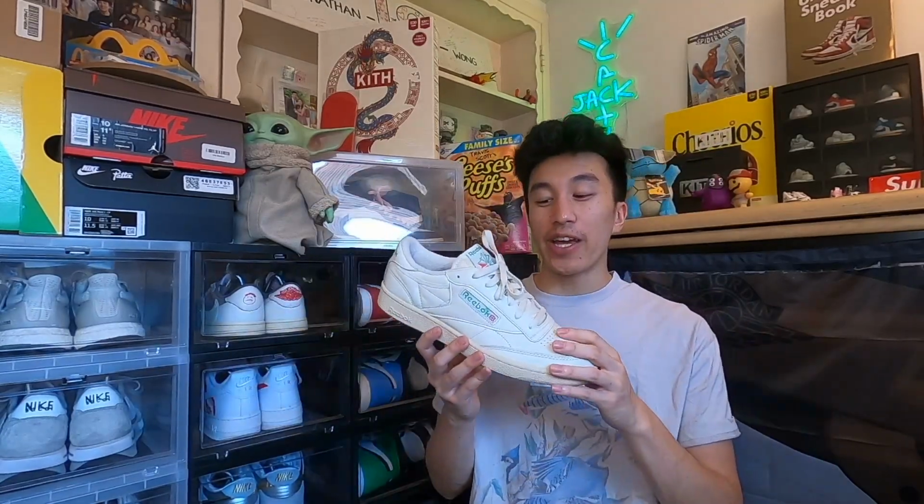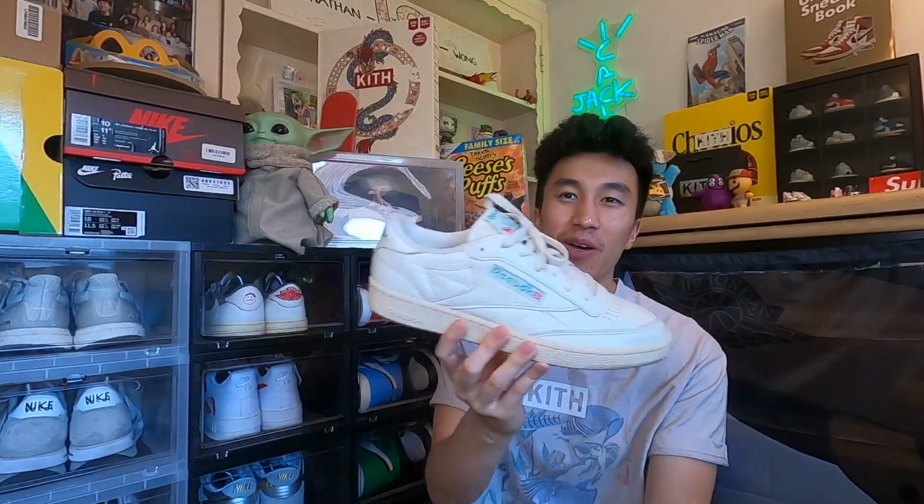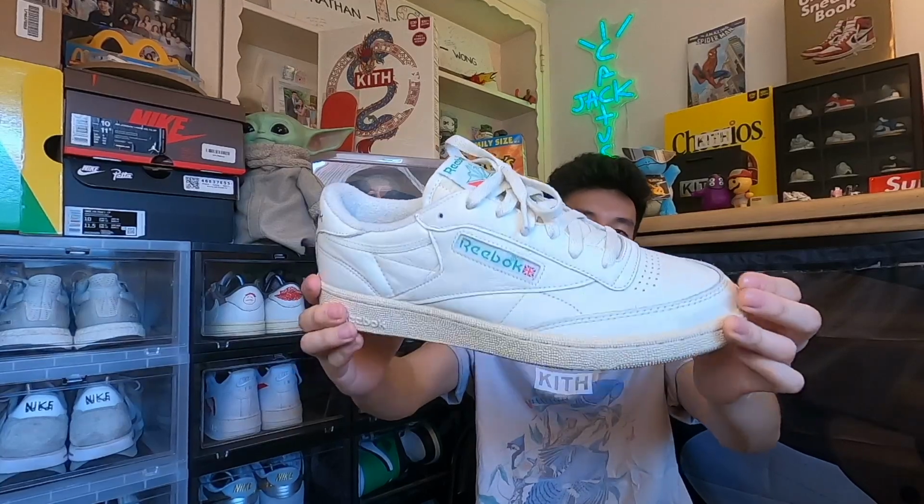But just another word of advice, make sure to keep an eye out on markdowns or sales, because while these are already affordable, you can pretty much get them at an even cheaper price if you look closely. So here at number 9, the Reball Club C's. You cannot go wrong with this sneaker.